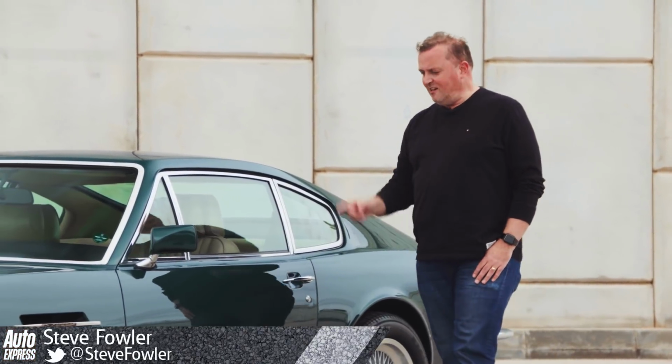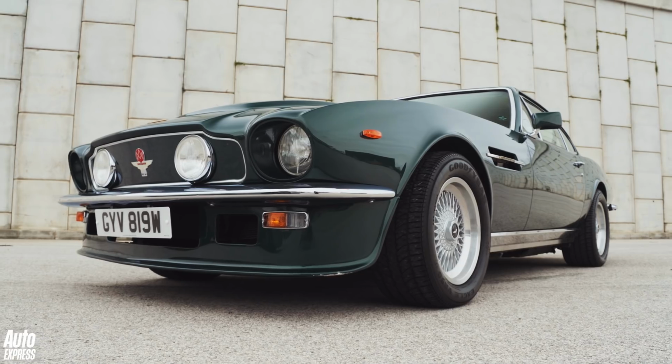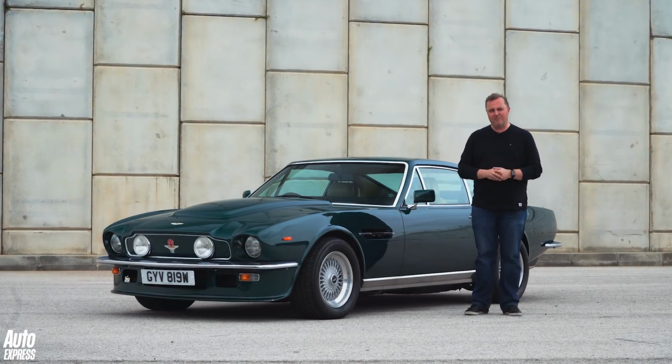When I was 13, this was my absolute dream car. Aston Martin V8 Vantage. If you could have put Cheryl Baker from Bucks Fizz in the passenger seat, boy, I would have been so happy. But things move on. Cheryl Baker's got older. I'm a little bit older as well.